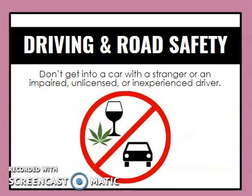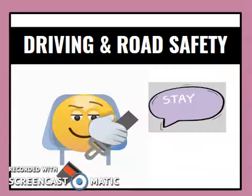Don't get into a car with a stranger or an impaired, unlicensed, or inexperienced driver. Driving while impaired by alcohol or drugs remains the most prominent factor contributing to serious road crashes in Canada. Although significant progress has been made over the past 3 decades, impaired drivers continue to present a significant risk to the safety of all road users.